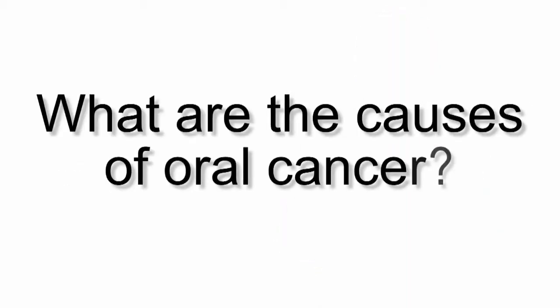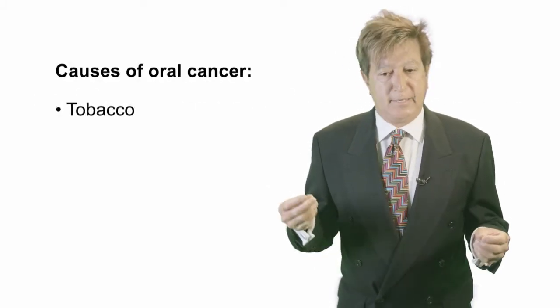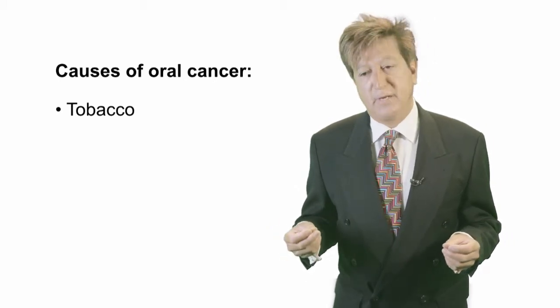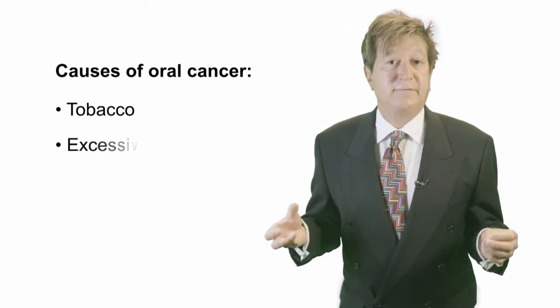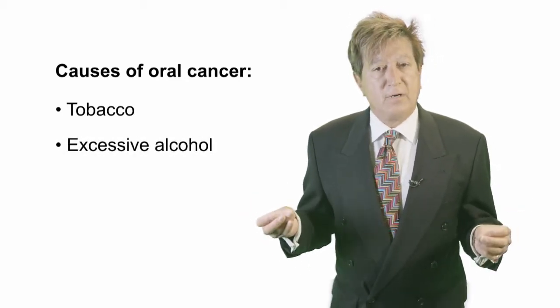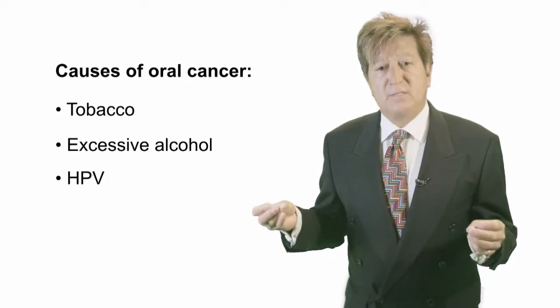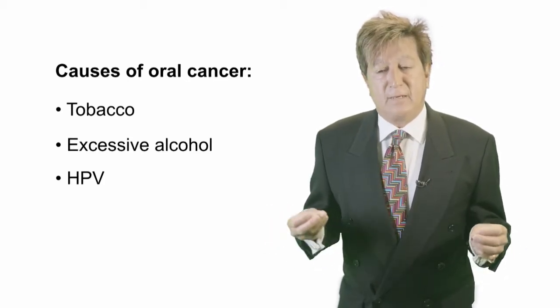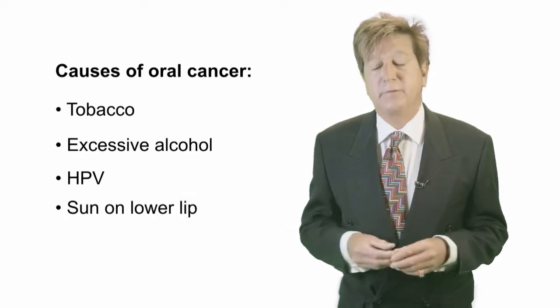Well, you may ask, what are the causes of oral cancer? The most common causes of oral cancer are tobacco, chewing as well as smoking tobacco. The second cause is excessive alcohol. The third is the human papillomavirus, which is the same virus that causes cervical cancer. And the last cause is the sun affecting the lower lip, especially the UV rays.